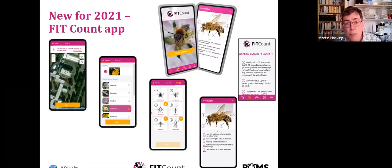I haven't got time to say anything more about the Fit Count app, other than to let you know that it's nearly here. We're really excited about it. The test versions are looking really good, and it should be out by the end of this month. We'll be making a big song and dance about it when it's ready, and please do give it a try. I think you'll hopefully find that it makes it really easy to just go straight out and do your count and collect all the data and send it straight off without having to worry about paper forms and writing things down and going to websites to fit it all in. So watch this space and we'll let you know about this one.